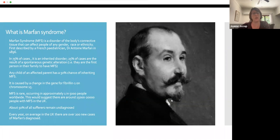Any child who has a parent with Marfan syndrome has a 50% chance of inheriting the syndrome. And for the scientific minded amongst you, it is caused by a change in the gene for fibrillin 1, which is found on chromosome 15.